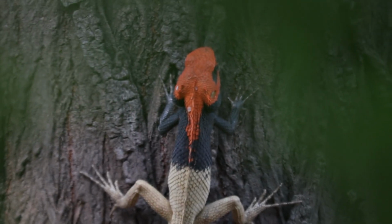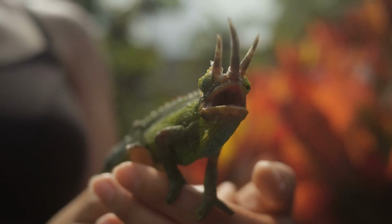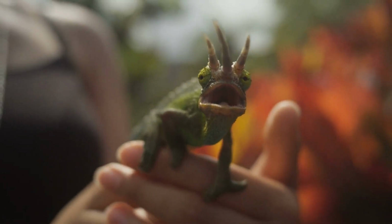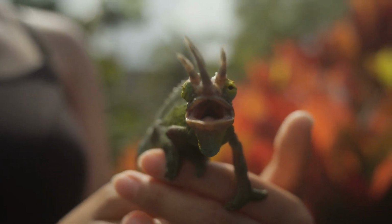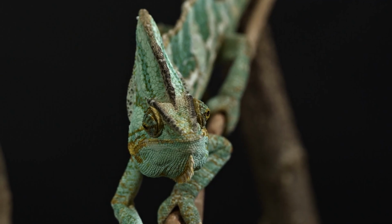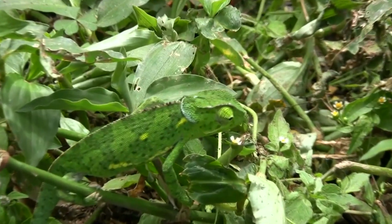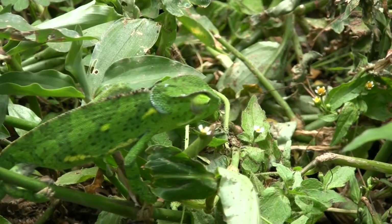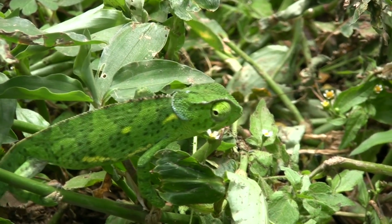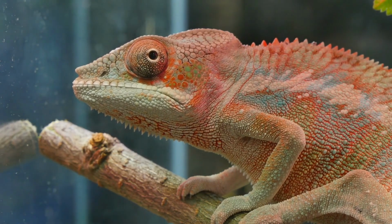But here's the cool part. They don't just change to one solid color. Chameleons can create complex patterns on their skin that mimic the textures and colors of their surroundings. Imagine a chameleon perched on a branch. If it's feeling particularly cautious, it might change to a mix of browns and greens, with little flecks of light and dark to match the bark and leaves. It's not just about hiding, it's about becoming one with the environment.